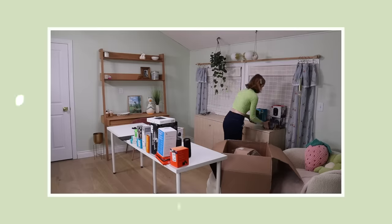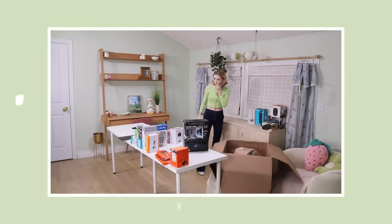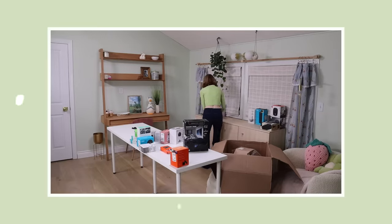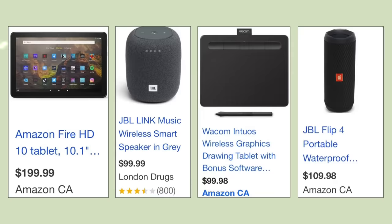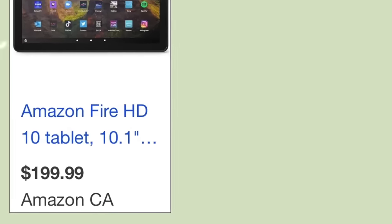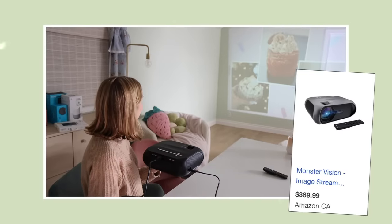I'm gonna donate the majority of the items, obviously not the ones that didn't work, but I am gonna donate the ones I'm not sure about because I know some people like to test them and get the other cords and stuff, so I think they could be put to use. I also searched up some of the estimated retail prices for each item, and there was a few pretty high ticket items. Like, for instance, this projector was nearly $400.